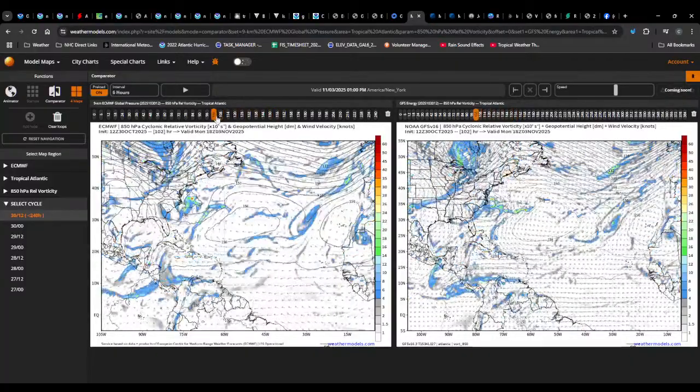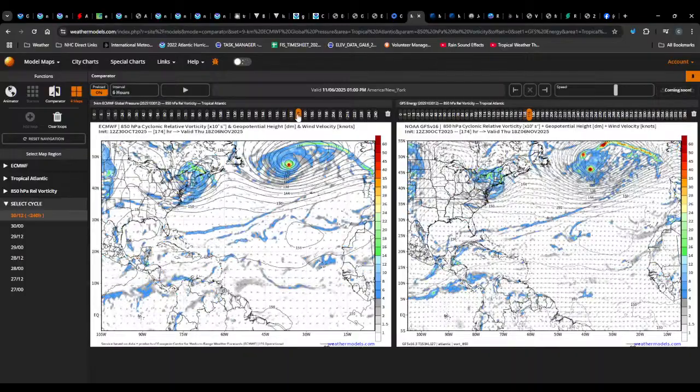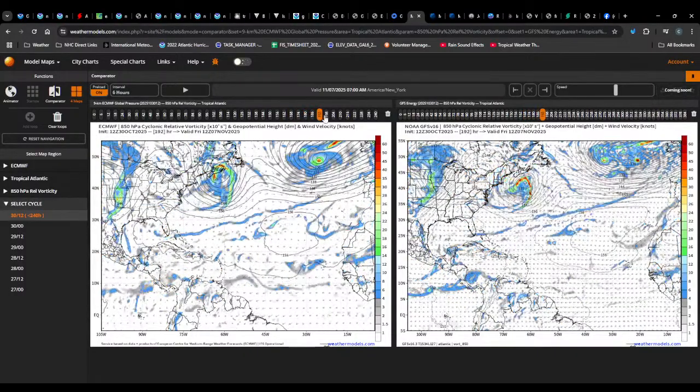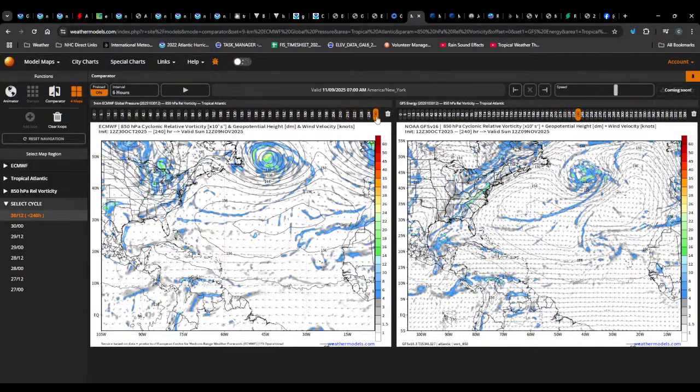Yes, coastal storm system potentially developing. Here comes another frontal boundary. Here comes another one. And folks, you're not going to really have the opportunity to get much going if you're continuously slamming things with fronts. Now, I've got to show this.